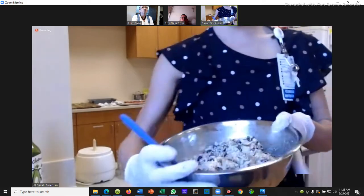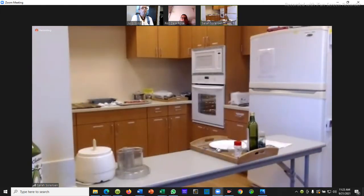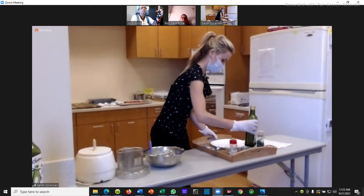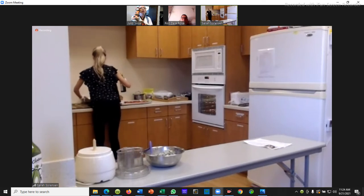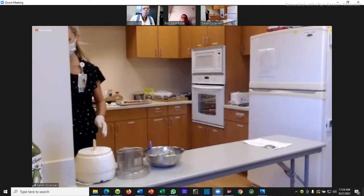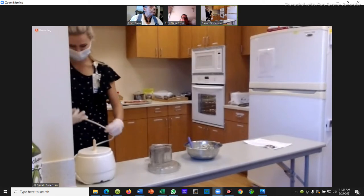Alright, so you guys, I mixed this herb tofu with the beans. This is going to be our stuffing for the peppers. Okay, so, nice, huh? Okay, we'll put this aside. Okay, there's that. We're gonna pull out the blender. Okay, my favorite.